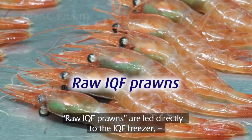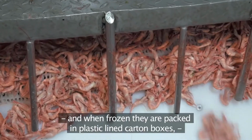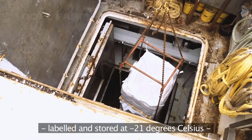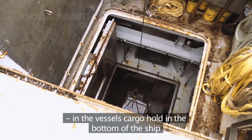Raw IQF prawns are led directly to the IQF freezer, and when frozen they are packed in plastic lined carton boxes or big bags, labelled and stored at minus 21 degrees Celsius in the vessel's cargo hold in the bottom of the ship.